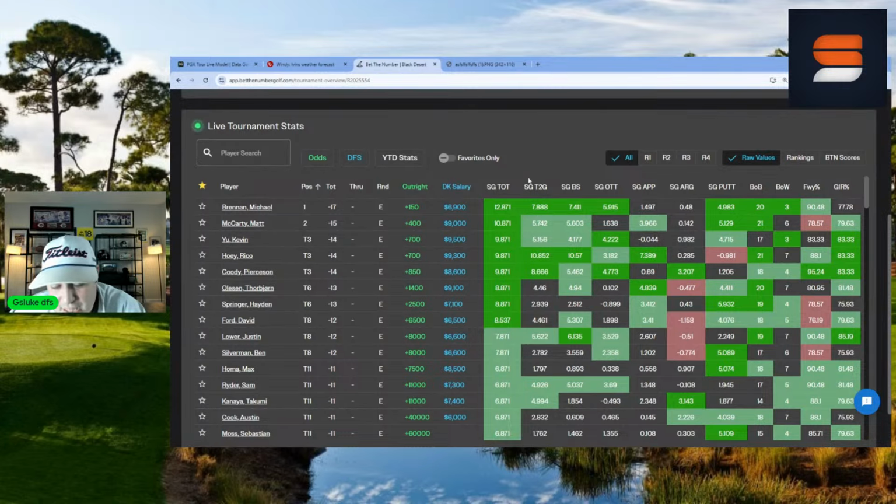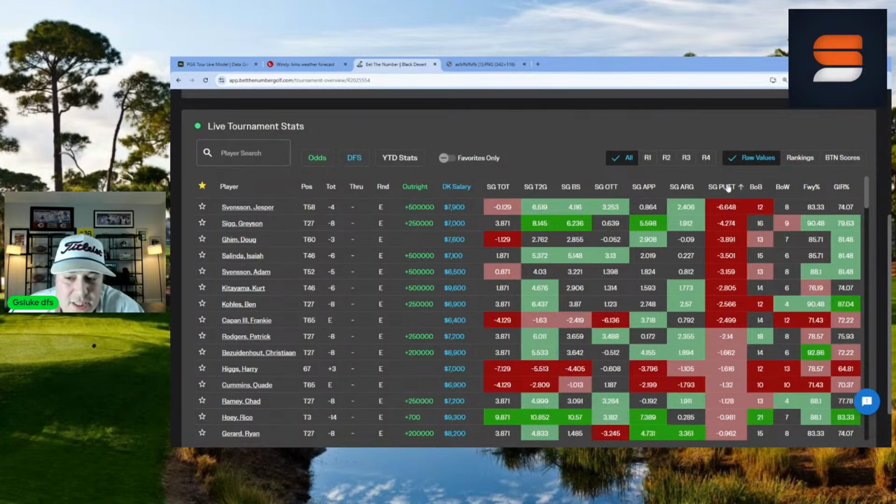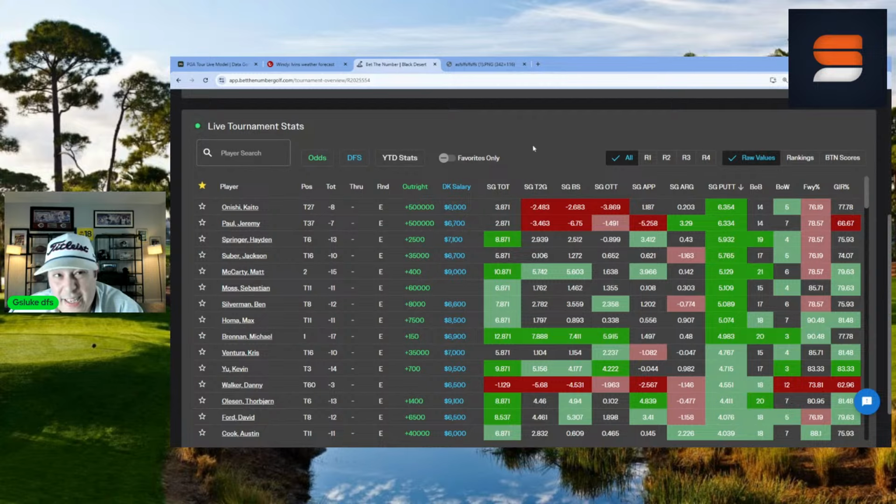But you can also use these stats to your advantage. And I like to look at the putting to see who's been putting over their head this entire week. Nick Hardy, I don't know if we can count on that, especially Hardy, who's gained like 10 strokes short game, and he's lost a whole bunch ball striking. That screams negative regression like crazy to me. So that's somebody I'd probably be avoiding.